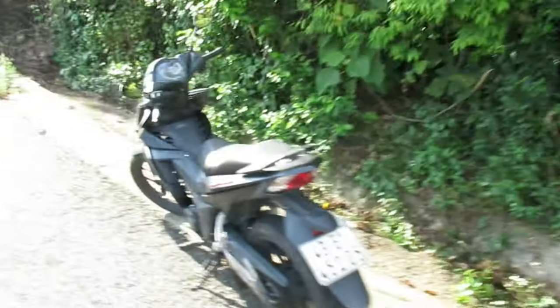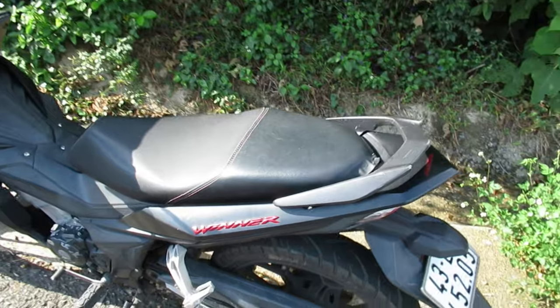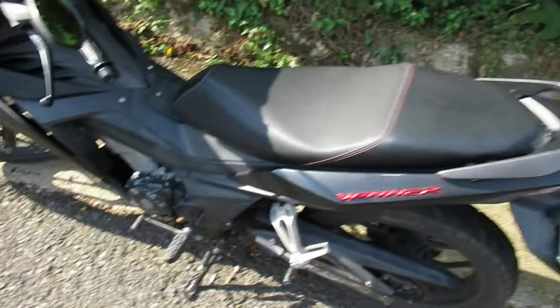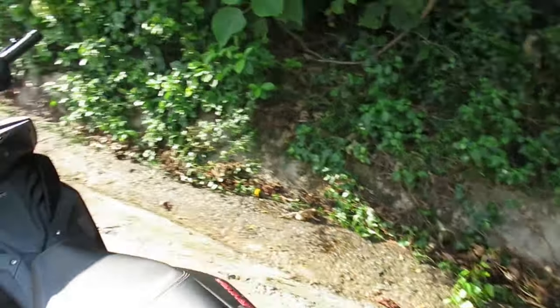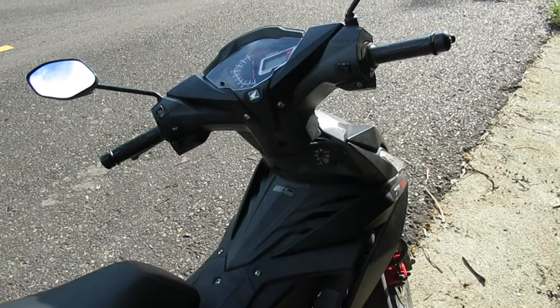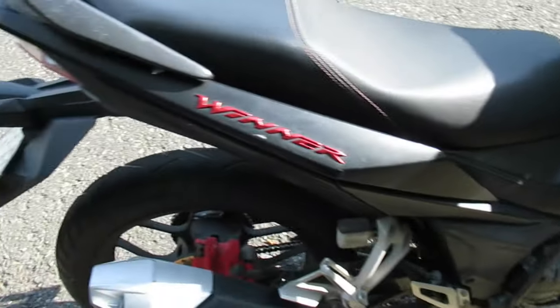Okay, so I'm going to ride down and turn this bike in. Oh, so I rented a Winner. You can't come up on the mountain with an automatic, so you have to come up with a shifter bike. And this is a 150 water-cooled single-cylinder Honda Winner. Fun! Oh my God, fun!